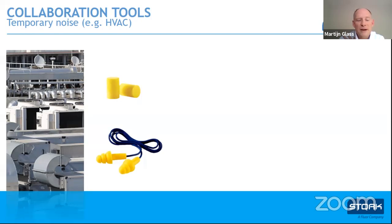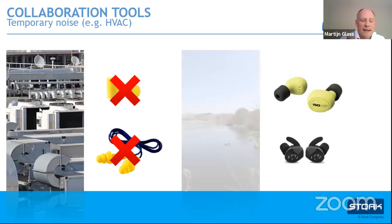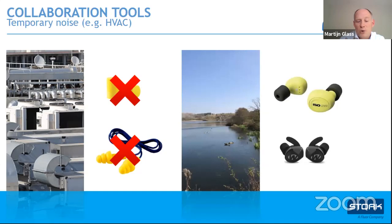Anyway, we found a very interesting solution in the hunting scene. These earplugs actually amplify very faint noises when it's quiet. But when a gun goes off, it instantly becomes noise canceling. And this is exactly the characteristics we want in our buildings. Make normal communication possible when it's quiet, but get complete noise cancellation when the HVAC or jackhammer goes off. Small investment, huge returns.